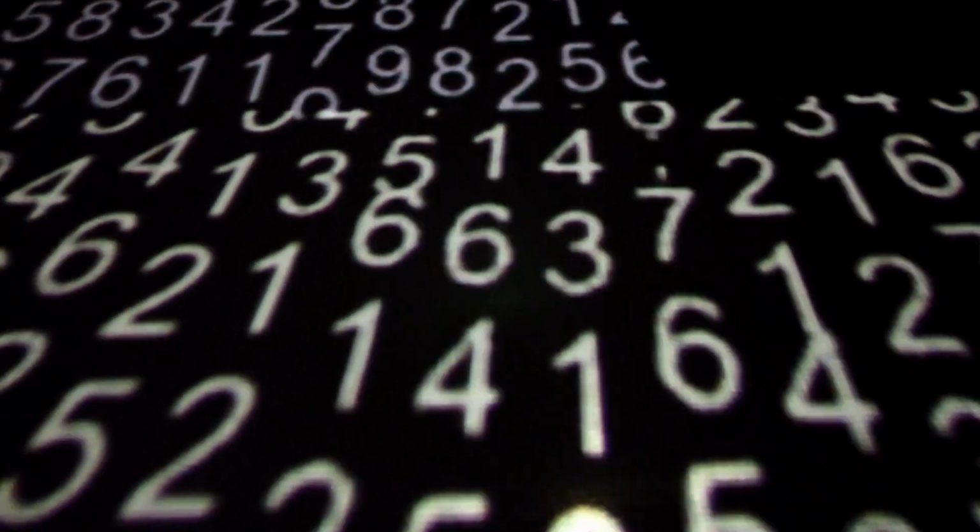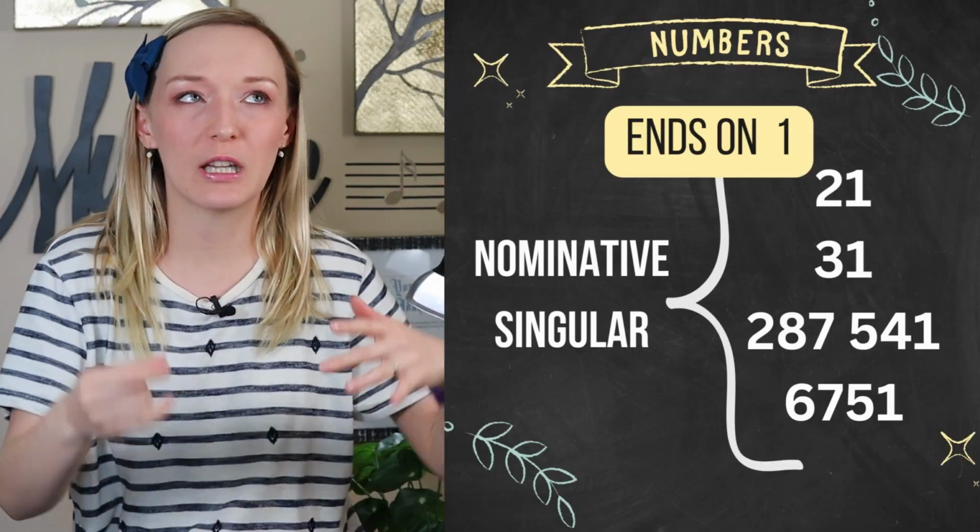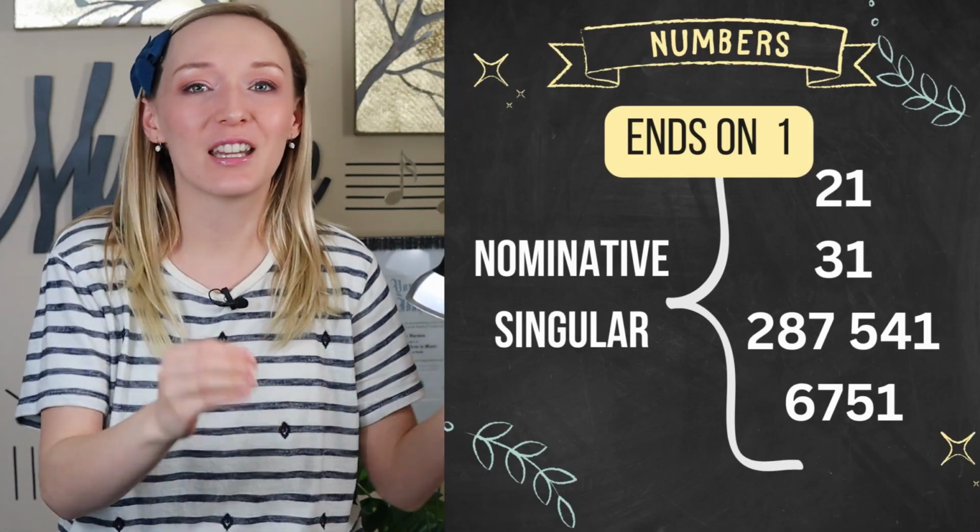So when you have Russian numbers and it ends in 1, it will be singular. It could be like 21, 31, like 2001. Even when it's a huge number, maybe 19 digits, and it still ends in 1, you treat it as singular. Isn't it funny? But you will treat it as plural in English.